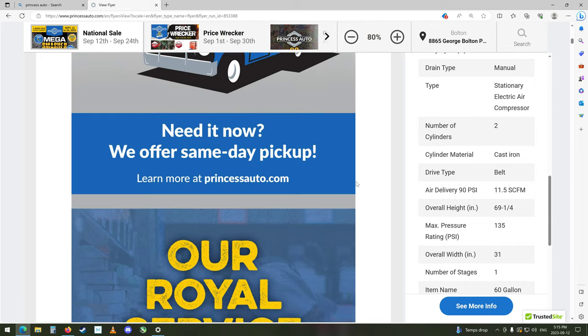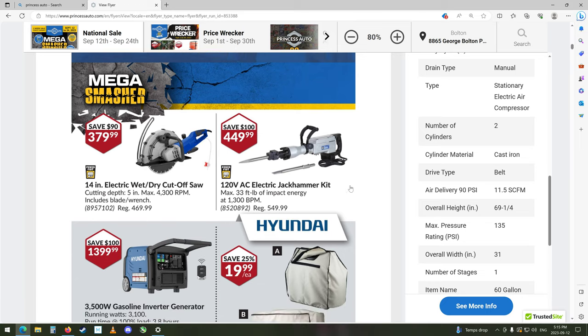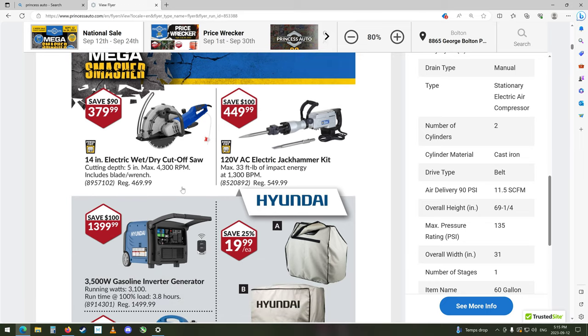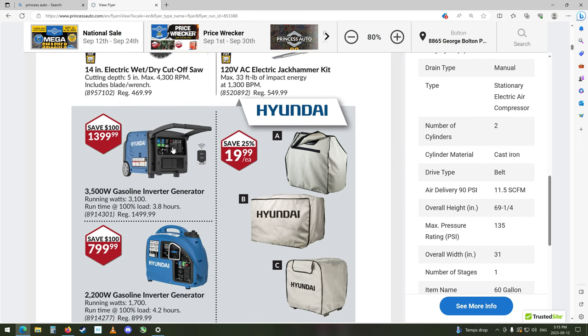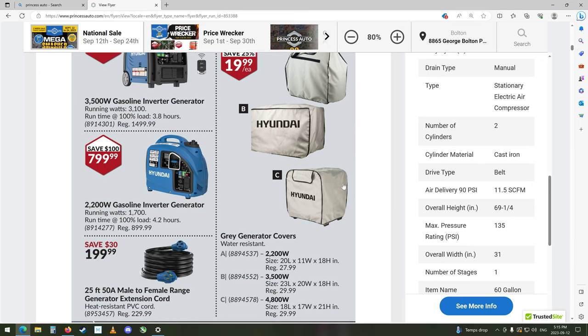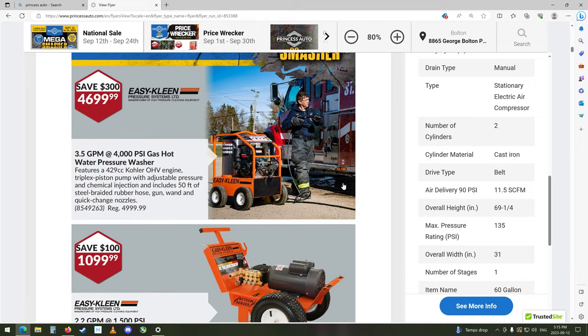All right, here's some ads and stuff. Ooh, that's kind of neat. Wet dry cutoff saw. Electric, like a quick cut saw, but electric, 14 inch. Nice. Jackhammer, generator, sorry, with an on-off button. Hyundai. Mega Smasher, wow. Ooh, that's even more money now. Oof. Must be a pretty good unit, though.